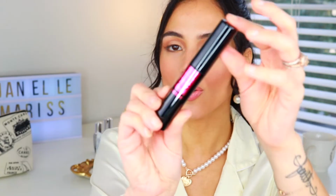So I'm using the Monsieur Big Lancome mascara. This is one of the best mascaras ever. It gives such good curl and length. It doesn't flake. Their mascaras are truly the best mascaras that I've ever used.